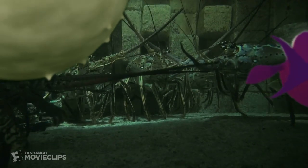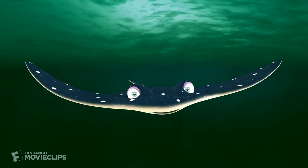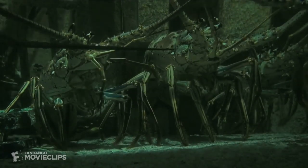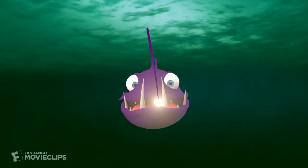Welcome to the sunken ship of the magic lobsters. You're a magic lobster? Indeed we are. We are the magic lobsters, guardians of the treasure ship. Far out. What do magic lobsters do? Well, we grant anyone any wish you desire, of course. Really? That would be amazing.